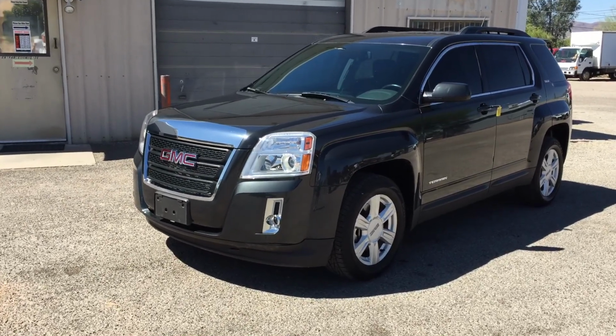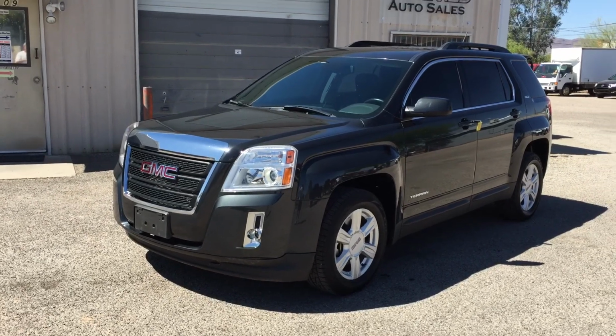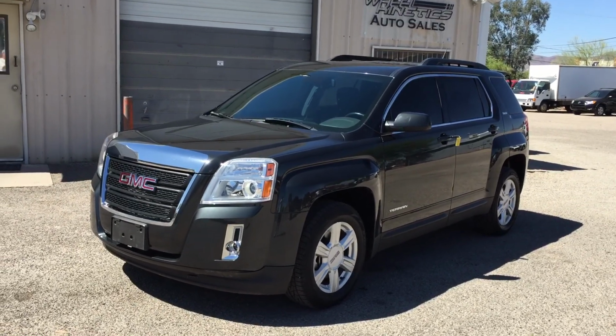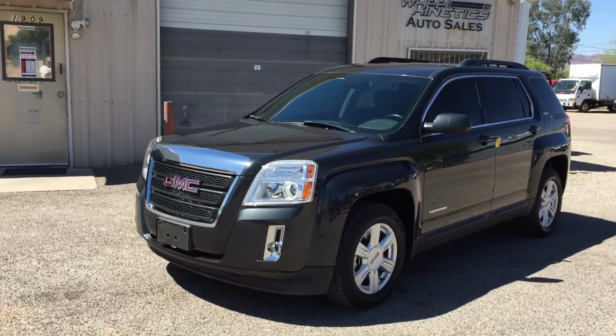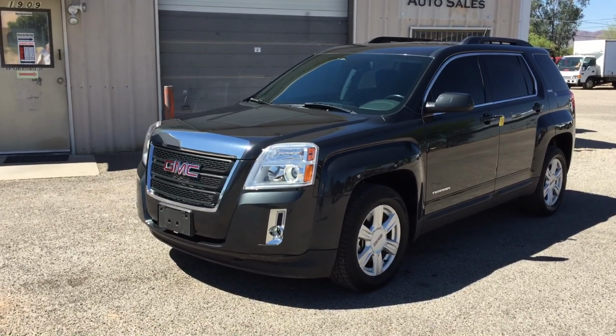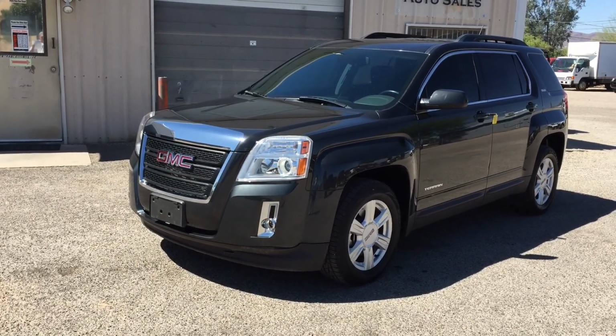You'll see 4 pictures in our ad of the vehicle before it left El Paso. It looks exactly like this, except that the driver rear quarter glass, which I'll point out in a minute, was broken. We had to get that brand new from our glass guys, and it's got brand new tires. Other than that, it looks the same, except it's clean.